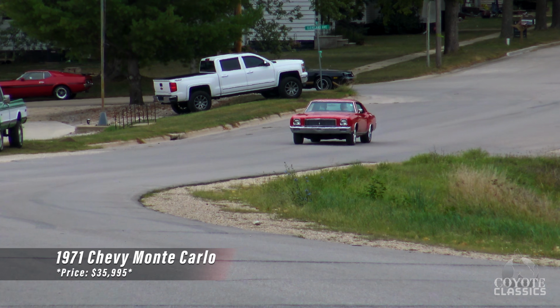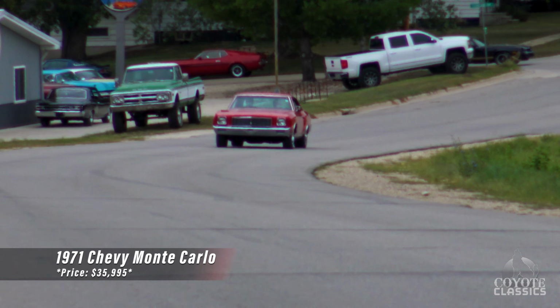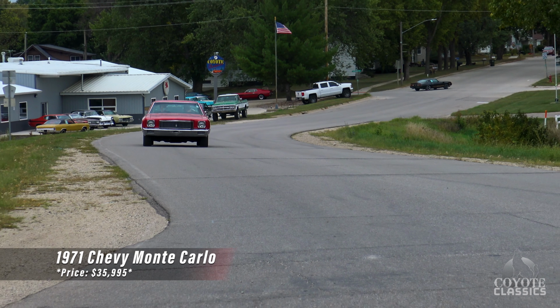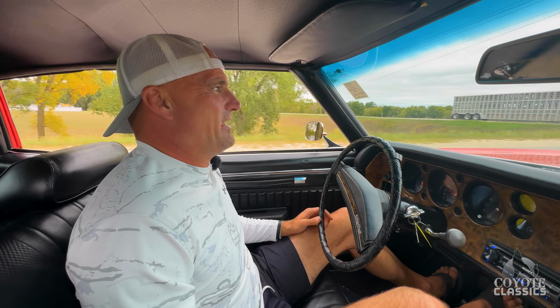This little small block rolls, doesn't it? I love this car. This is one that I've said multiple times I would drive every day. Yeah, it is a show quality car as far as the paint and body.